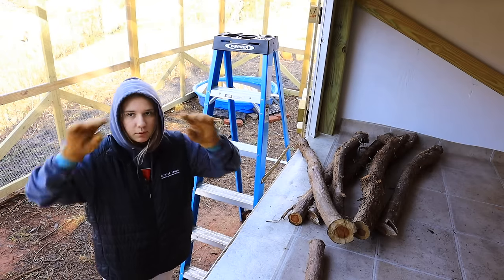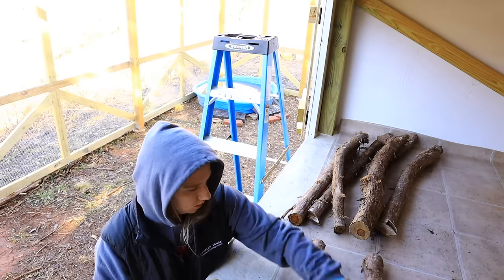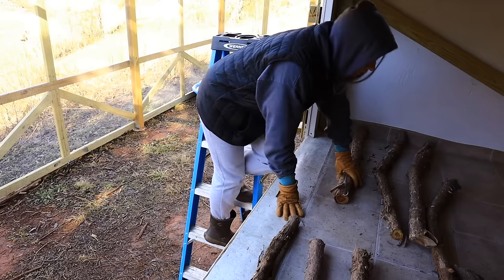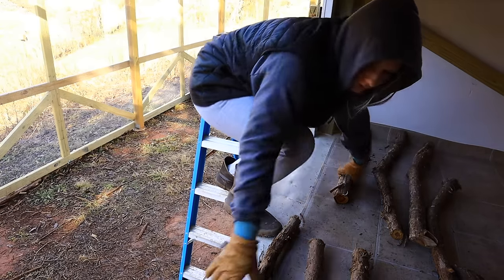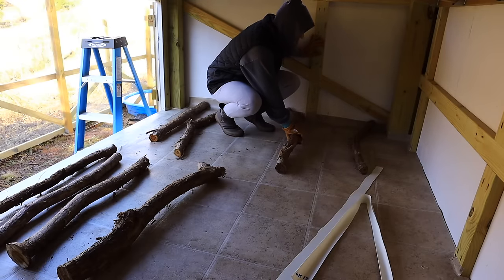I tried to grab ones that were roughly the same length. Some of them were a little shorter. So I guess I need to just see how many deep we want to go. Oh, I should have put my trash jeans on for this. It's slippery in here. Of course, my camera died, but I got my phone.